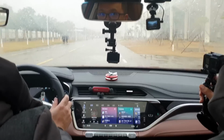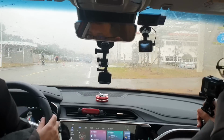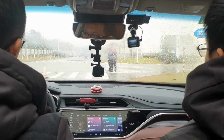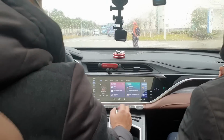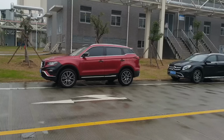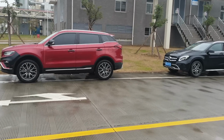I wouldn't say imperceptible, but you really have to be looking for it in order to feel the difference, yes. Alright. Okay, so this concludes our very short test drive. Very, very short. After this, we'll be jumping over to the GLA. Mercedes-GLA. Alright, guys. So, here's the Boyue Pro that we've just vacated.